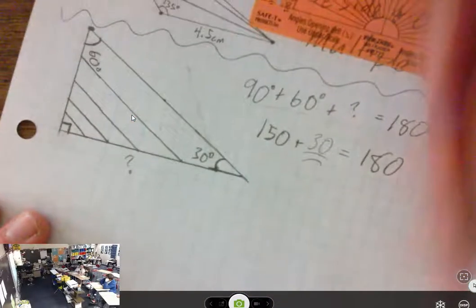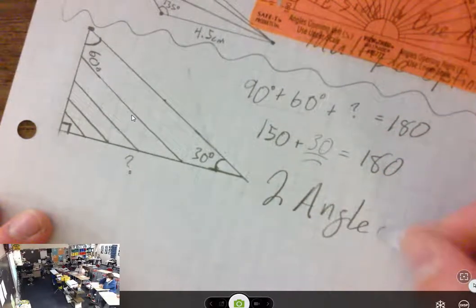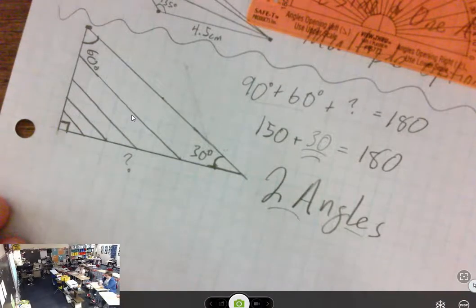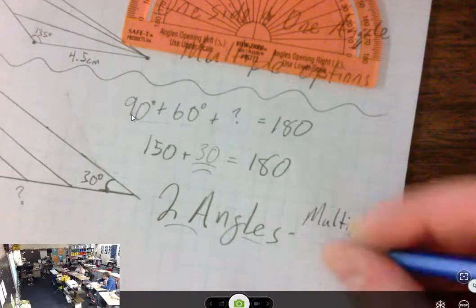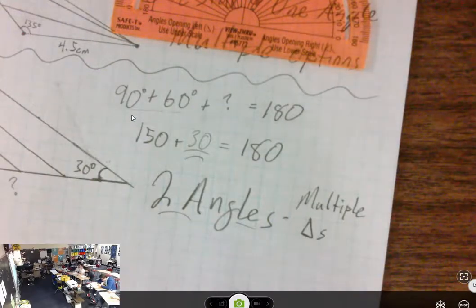So when we were given two angles, do we get one triangle or multiple triangles possible? Multiple, right? I'm going to just write multiple triangles that way. Makes life easy.